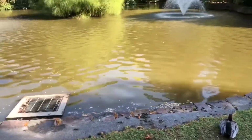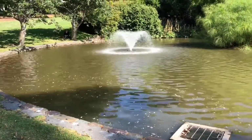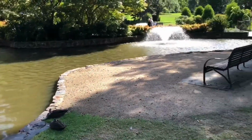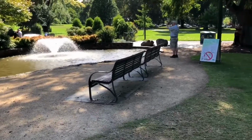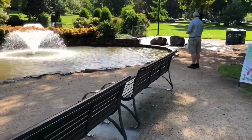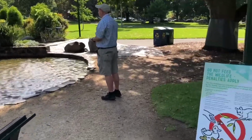and you can see this is where the ducks all hang out. Very nice, very peaceful, very scenic. And there's Walter taking a picture. There's a warning here.